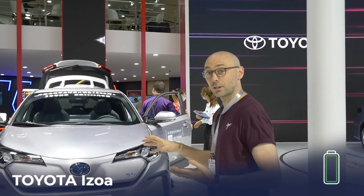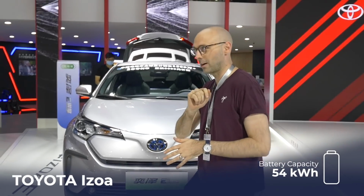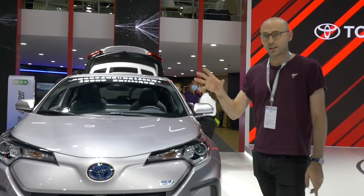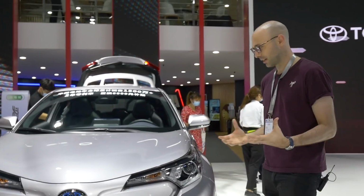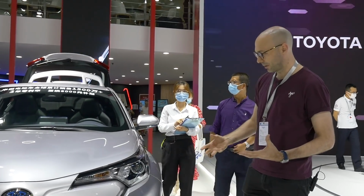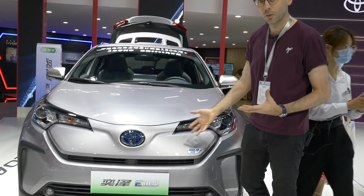It has 400 kilometers of NEDC range. There's no petrol motor, there's no hybrid, it's fully electric. And this has a 54 kilowatt hour battery. So I remembered it all then. You know, this is actually based on the Izoa petrol car, but they've stiffened the chassis by about 20% to compensate for all the batteries being in the bottom of the car. And as you can see, they've adjusted some of the design on the front.